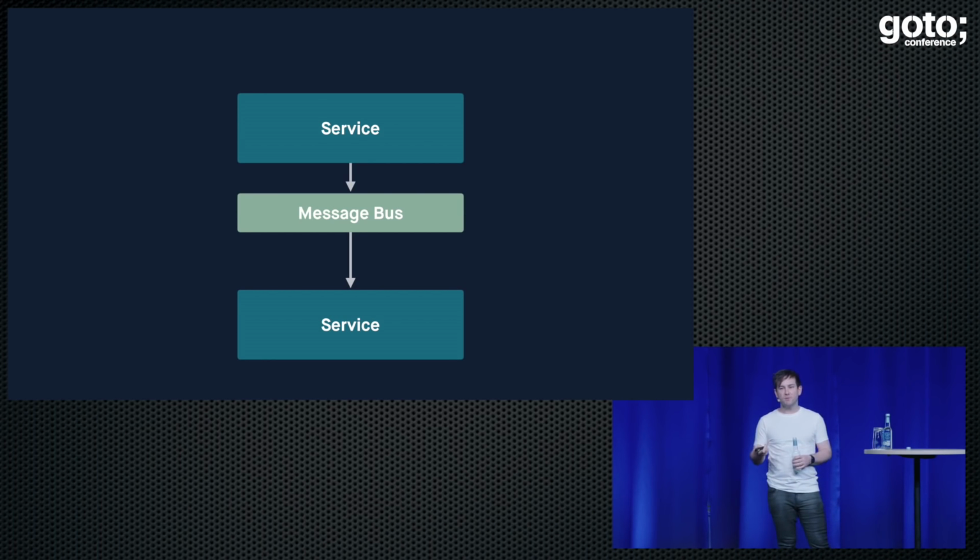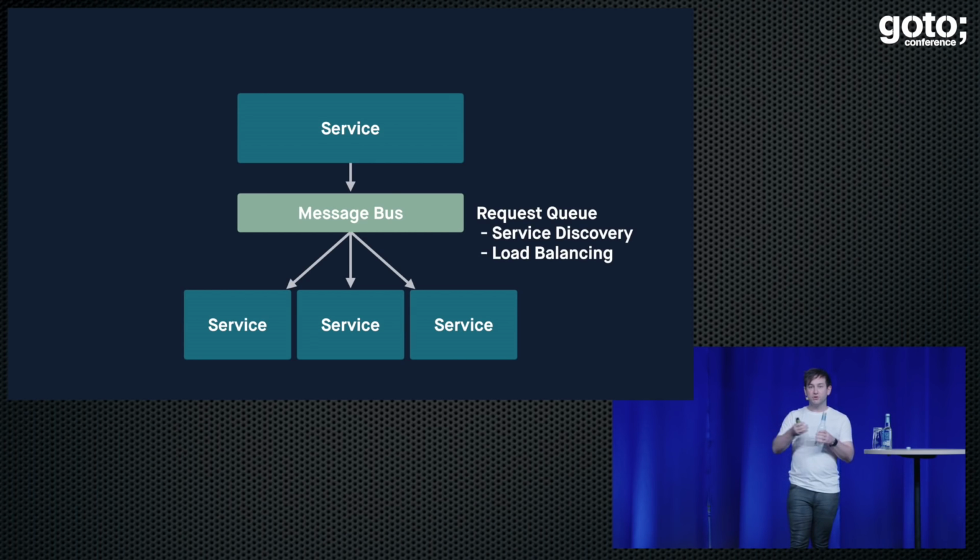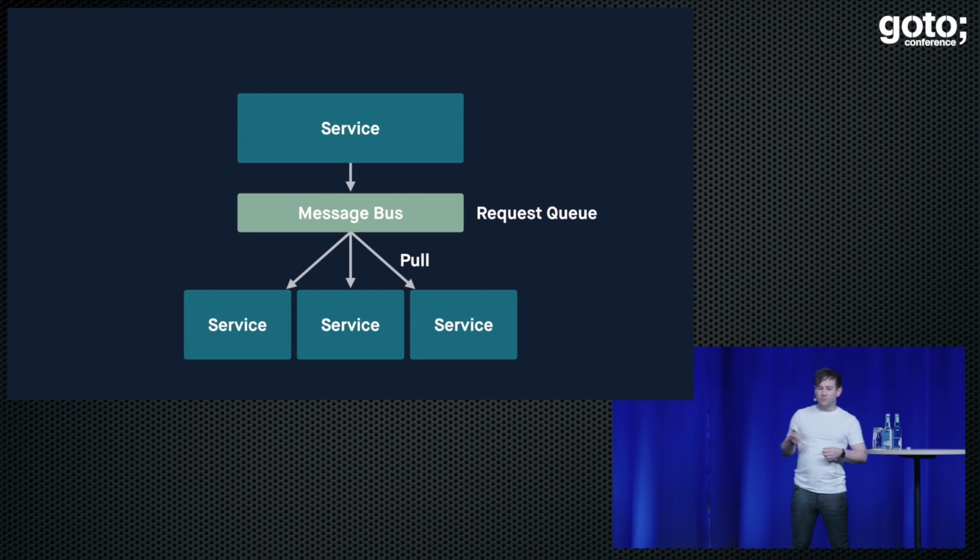If you use something like RabbitMQ, you essentially get a request queue, and you can name these request queues, and then you can have n number of instances which are going to consume off that named queue. That gives you essentially service discovery for free, because you can just publish a message to a queue. You don't actually need to know where the instances of a service are, and it will be consumed at some point by a queue. It also gives you, again, cheating at load balancing, because the model here is a pull model.